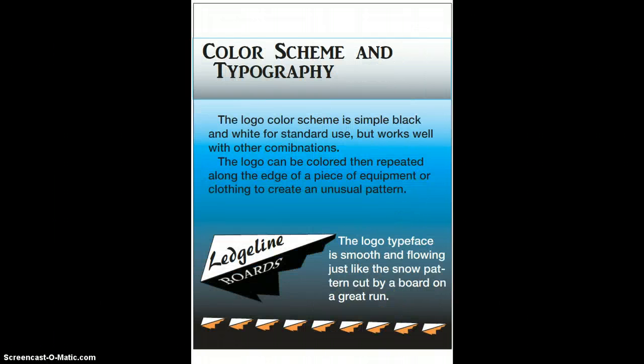On the color scheme and typography, obviously we have included rough terrain in the white color you requested. We have tried the logo with other colors, and it does look great with different colors for both the black and white areas. We have also experimented with the logo on a computer, overlaying the logo on jackets and other equipment. If you turn it sideways, make it smaller, it still looks great.